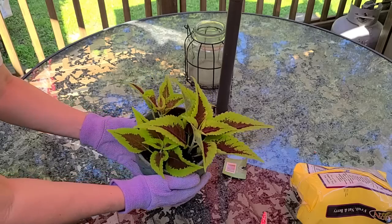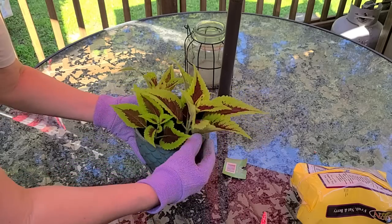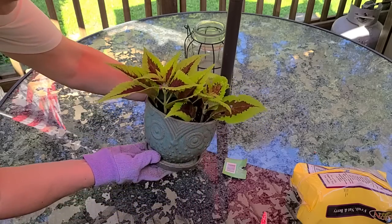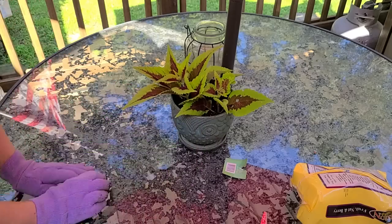Okay friends, and just like that, I have a whole new plant. Now every once in a while they will not root, but most of the time, I'd say probably 90% of the time, my coleus always roots. So there's a totally new little plant here to put here on this little table. How sweet is that?